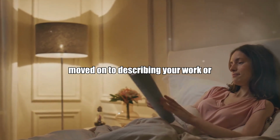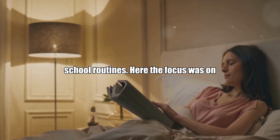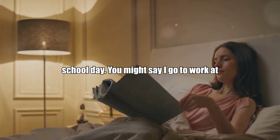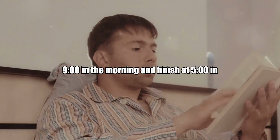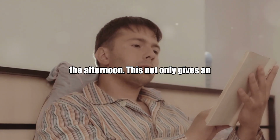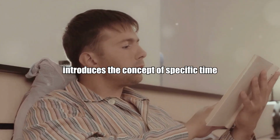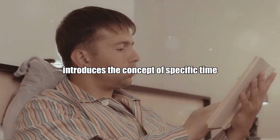Next, we moved on to describing your work or school routines. Here, the focus was on the beginning and end of your workday or school day. You might say, "I go to work at 9 in the morning and finish at 5 in the afternoon." This not only gives an overview of your workday, but also introduces the concept of specific time frames.